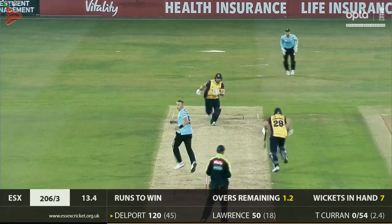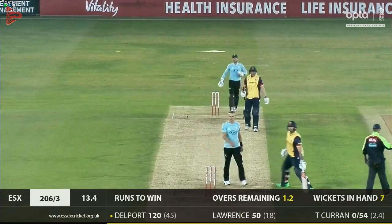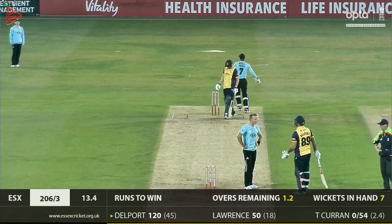Curran in again. Delport swings away. That should be a no ball. I think that's over hit high. He's waiting for the signal. It's gone down towards long on, and I think it's going to be a no ball as well. And a free hit coming up.